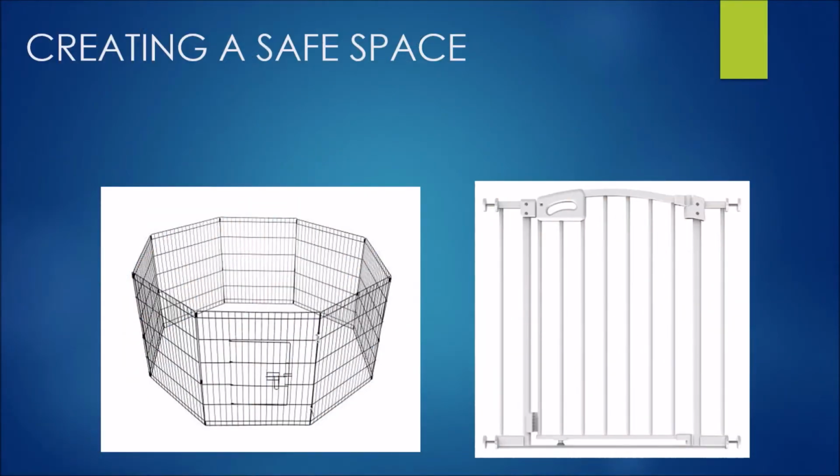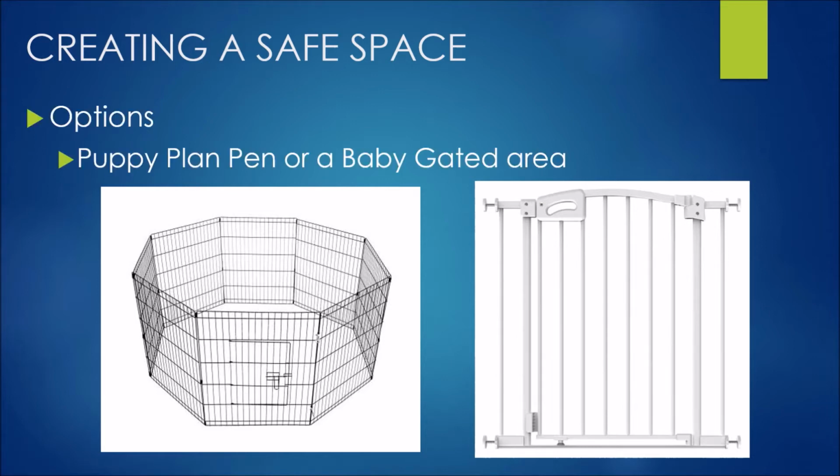So first of all, we're going to create a safe space for puppy. There's a couple of options you can do here. Either a puppy playpen or a baby gated area, so a small area of the house, and you can use a baby gate to enclose it off. These are really easy to purchase. Again, your local pet shop, Kmart, any of your second-hand pages, they're really easy to get. But choose one of those options and then I'll chat about how we're going to set it up.